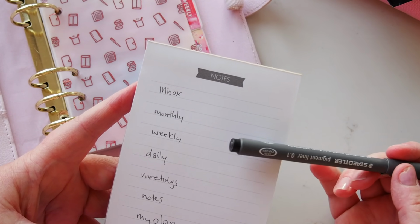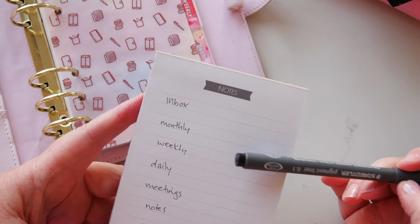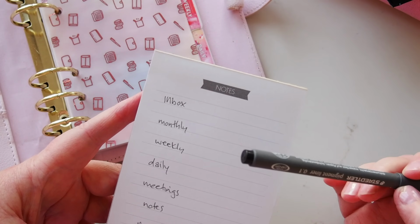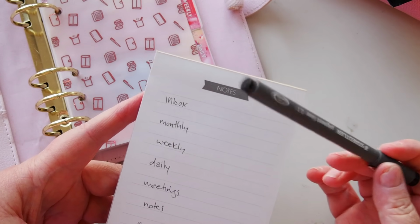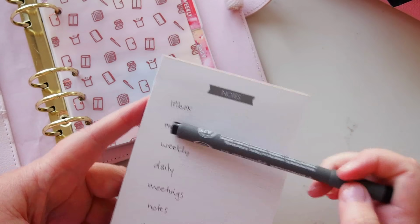I often find myself not really going back to the monthly so much, but I always force myself to come back and use it. So I thought I might do this monthly a little differently, and I'll take you through that when I get to setting up that section. But I'll come back to the monthly in a sec.